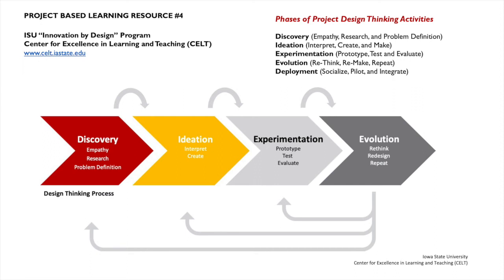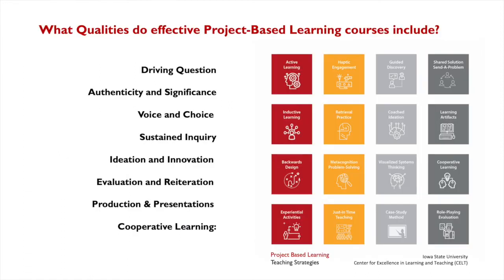So you can see here some of the phases of design thinking activities. It's what we've talked about before: discovery, ideation, experimentation, and evolution. And the design thinking process here allows you to actually go through very particular tactics. Now, it may seem like it's design-oriented, but it's like any other project-based learning in which it's inquiry-oriented, not design-oriented. It's certainly a valid way of doing it for all things, whether they're STEM or liberal arts or humanities programs.